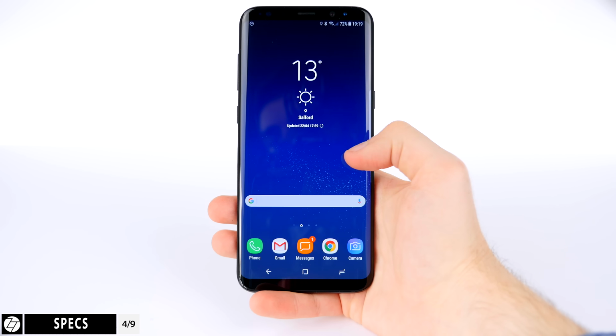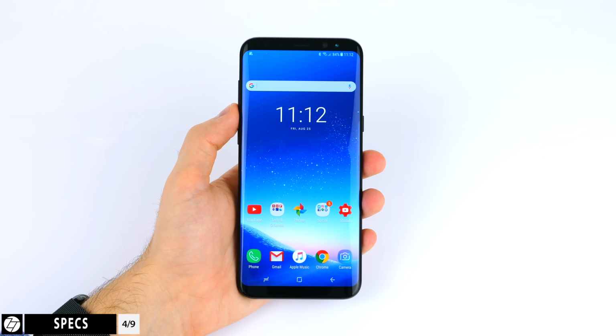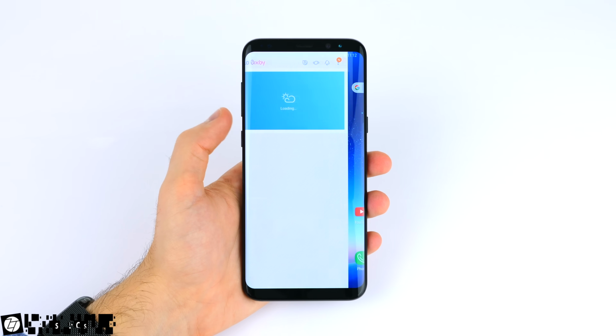So what we need from Samsung is either less bloatware and better optimization, or just more memory, because at the moment the S8 lags pretty badly. So if you don't think it lags, it's because you haven't used the Google Pixel or an iPhone to see how bad the lag really is. But yes, it lags a lot.